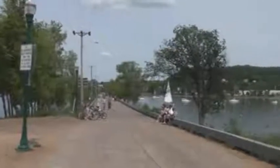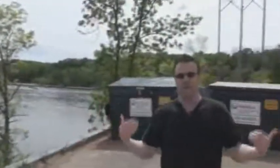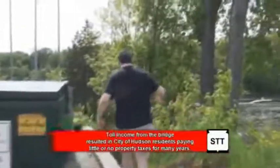This is the view on the causeway on the old bridge as you would head into Hudson from Minnesota. Causeway came most of the way across the St. Croix River. There's the new bridge off in the distance. And then it came this way. This is the original pavement right here, original stones and everything. Well, this isn't how it originally ended at the dumpsters, but if you come around here, because this is the edge of the bridge in Wisconsin, this is where the bridge continued.